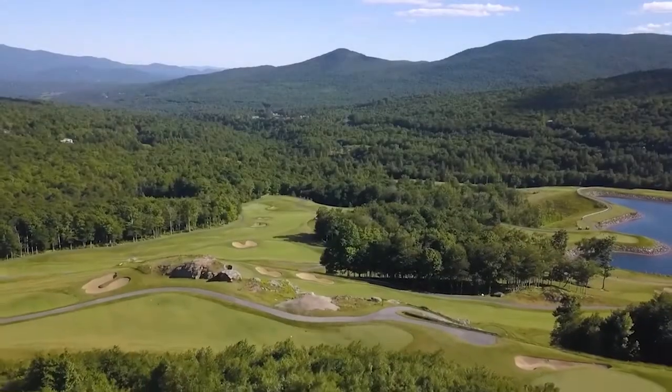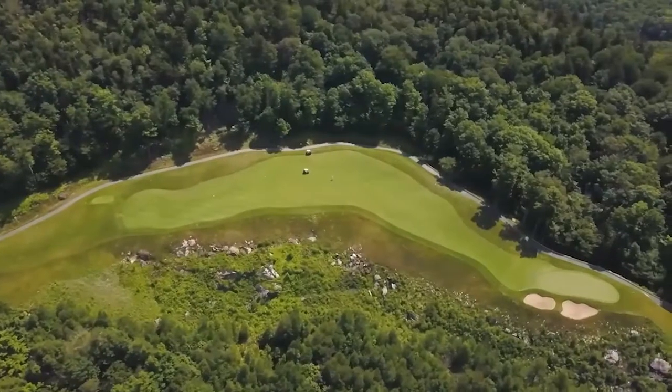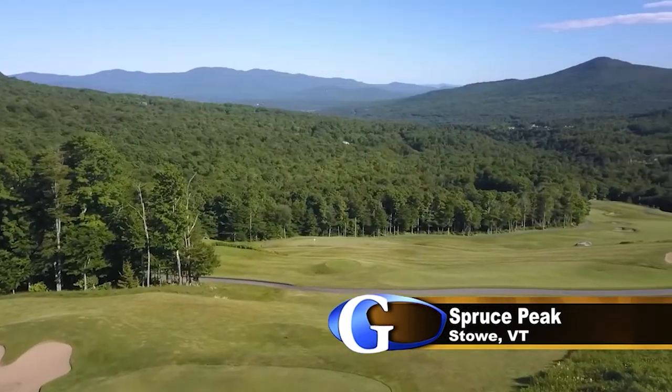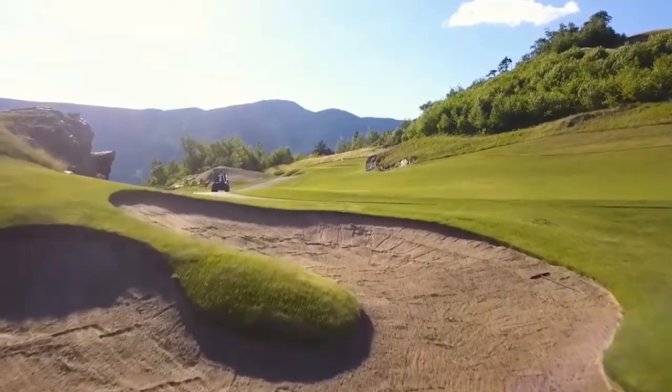The genius of Bob Cupp, the golf course designer here, is that he took an extremely challenging site and truly built something that's accessible and playable for everyone. And it makes it a really enjoyable, approachable experience where regardless of what your ability or age is, you can come out here on the mountain course and have a great time.